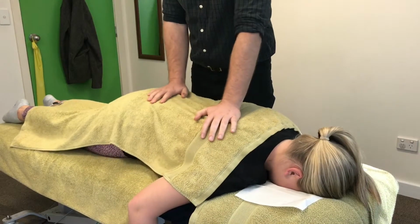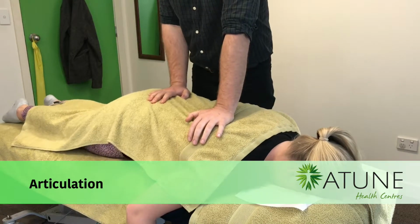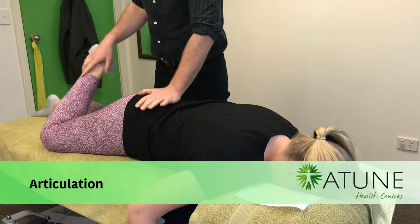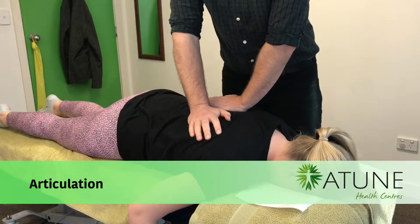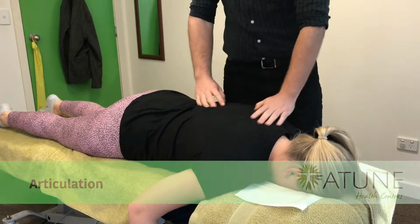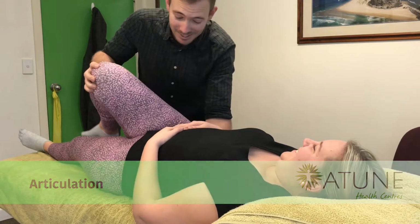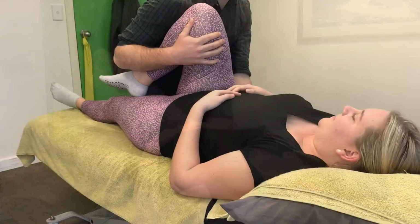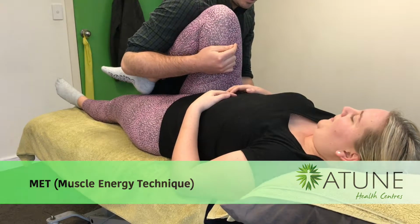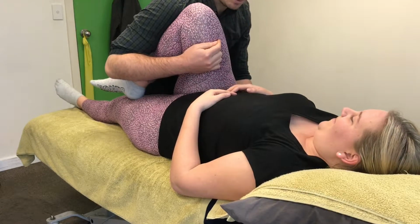So we're just doing some mobilisation technique here, just some articulation. Yep. So this is circumduction of the hip articulation. This is an MET technique. Just push towards me. Let it go. Go again. Push. Let it go.